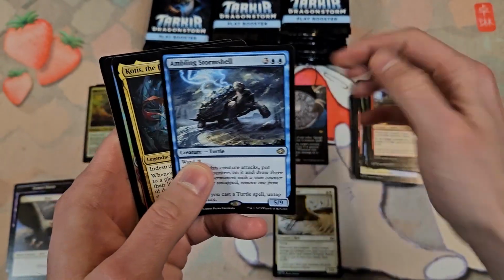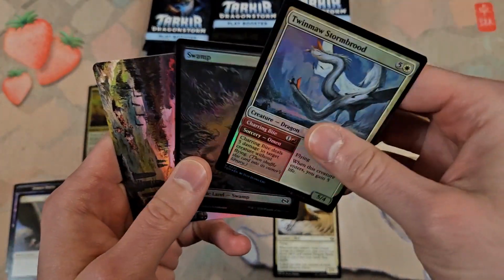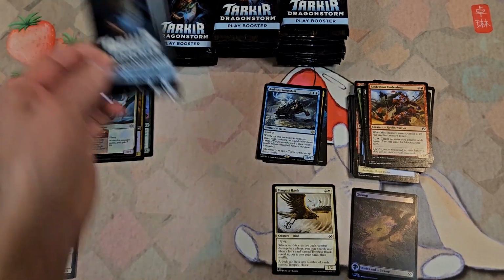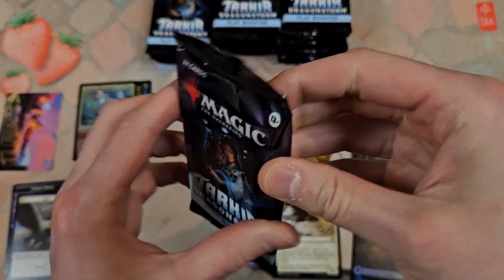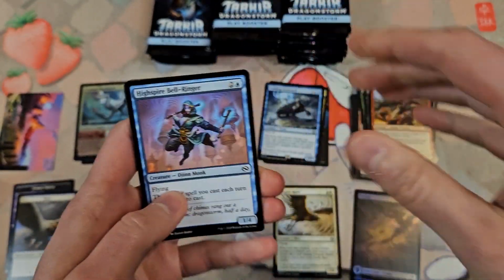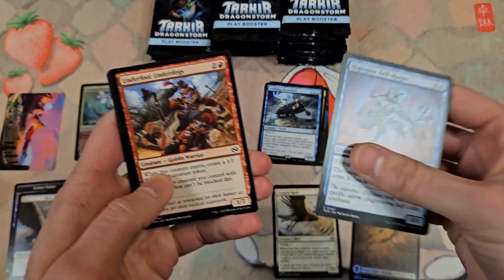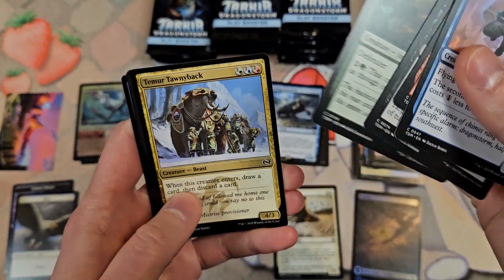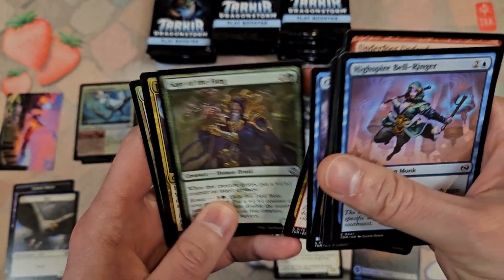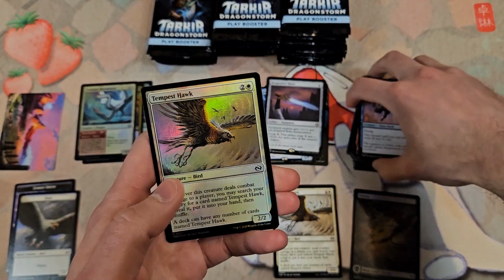We got a turtle and a Cotis, the Fangkeeper. Two rares there. Swamp. I forgot art cards are a thing. The collector box that I opened, I feel like it was quite good. There was no special guest in it, which sucked. Hey, there's another one of these. But there were 13 mythics, including a borderless Ugin and a borderless Elspeth. Got a cool Crater Hoof. I feel like it was a pretty decent box. Dragonfire Blade. And another Tempest Talk, okay, in foil.